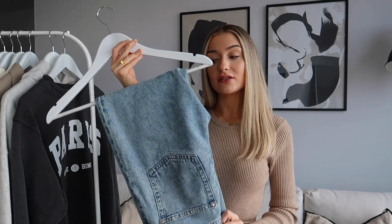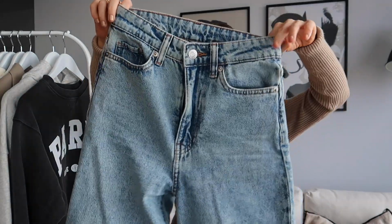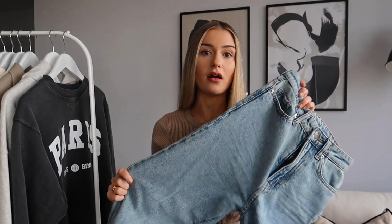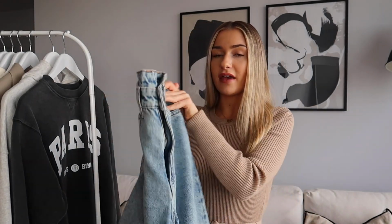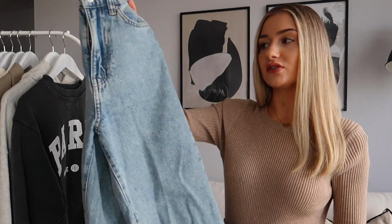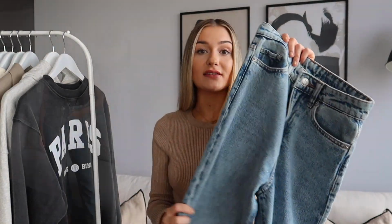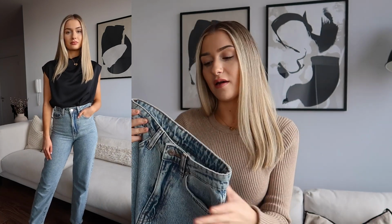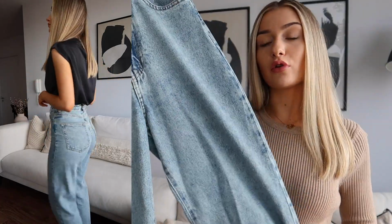And then I also picked up a pair of jeans from H&M. These are the loose fit mum jeans, which I talk about a lot over on Instagram. They are one of my favorite styles of jeans. They are high-waisted, but they are a soft denim. So if you are someone who prefers a more rigid denim, these probably aren't going to be the jeans for you. But I personally love a soft denim because I have bigger thighs in comparison to my waist. So these are really roomy and so comfortable.